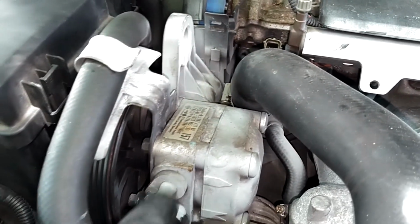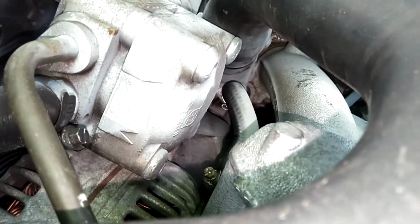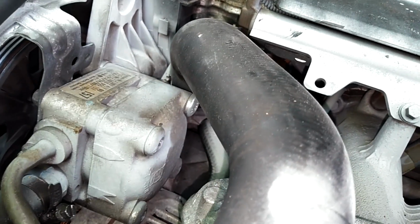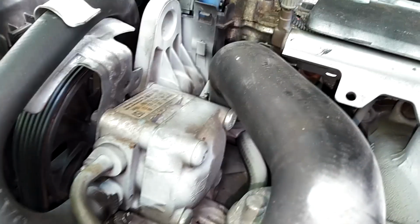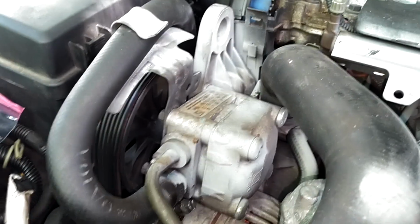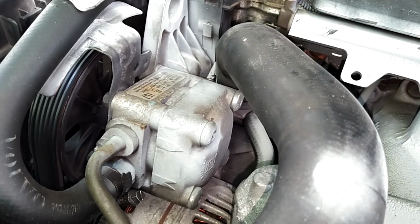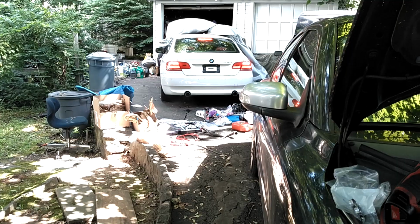May have to move the power steering pump out of the way to get to that thing. Let me see. I do see the lower bolt for this thermostat housing. I don't see that it's possible to get this thing out with this power steering pump here. So I'm going to take this power steering pump stuff loose, take the serpentine belt off, then I'm going to get this thermostat housing and stuff off of here.